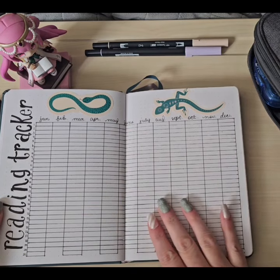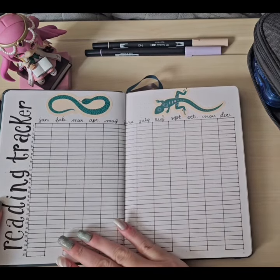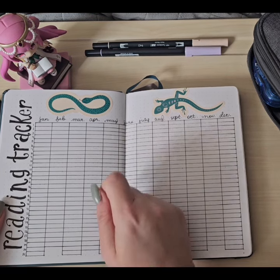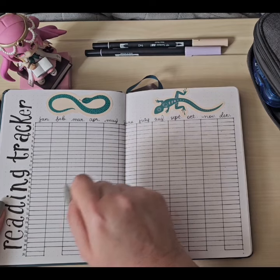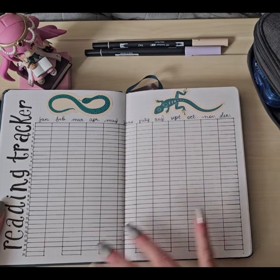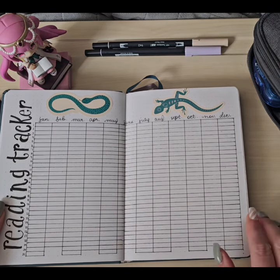I also did my reading tracker a little bit different this year. I normally just do 1 page and it's like a year in pixels. But this year I made it a little bit bigger because I wanted it to cover a double spread and I wanted the color to really show up and look pretty. Again, I don't know if I'll do it based on genre because I want the colors to be different.